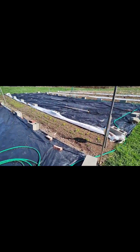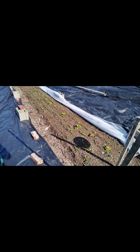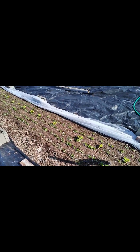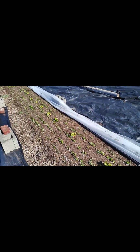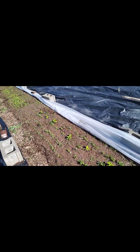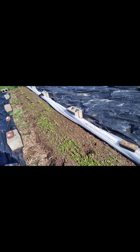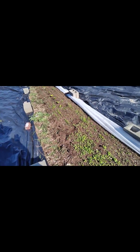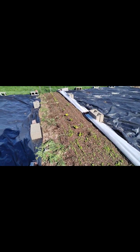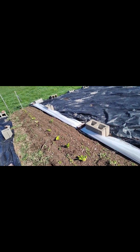This bed here is, what do we got? We got spinach here at the top of the bed. And I just stuck some lettuce that got a little sunburnt. Stuck some lettuce in the middle here. Then we've got radishes. Then I did some lettuce right here. This would be a kind of broadcast seeding that I would harvest as baby lettuce leaf. Let's see if that takes off. It's doing okay so far.